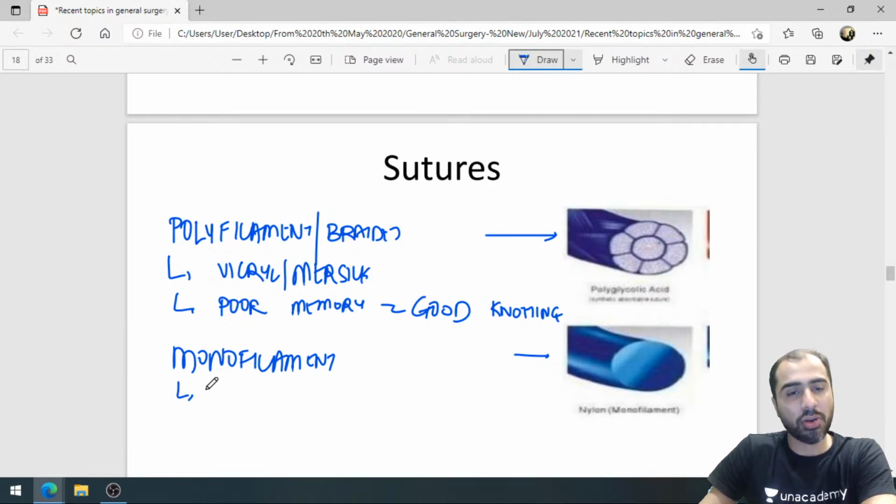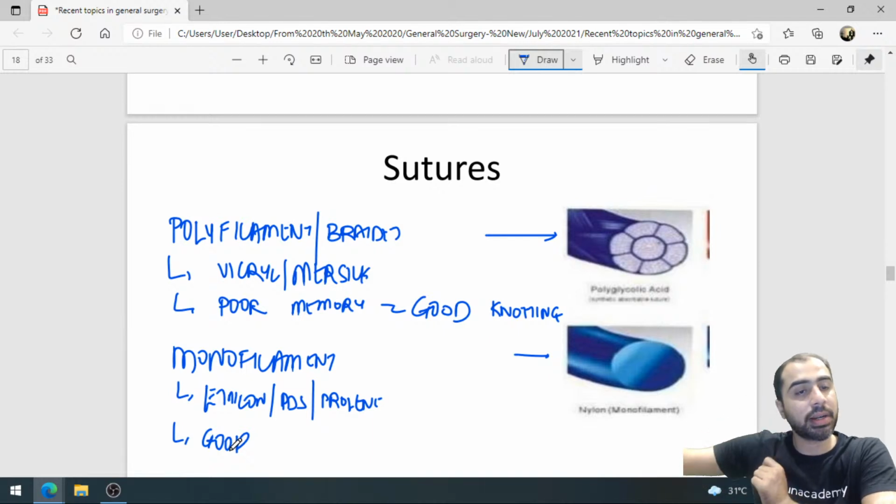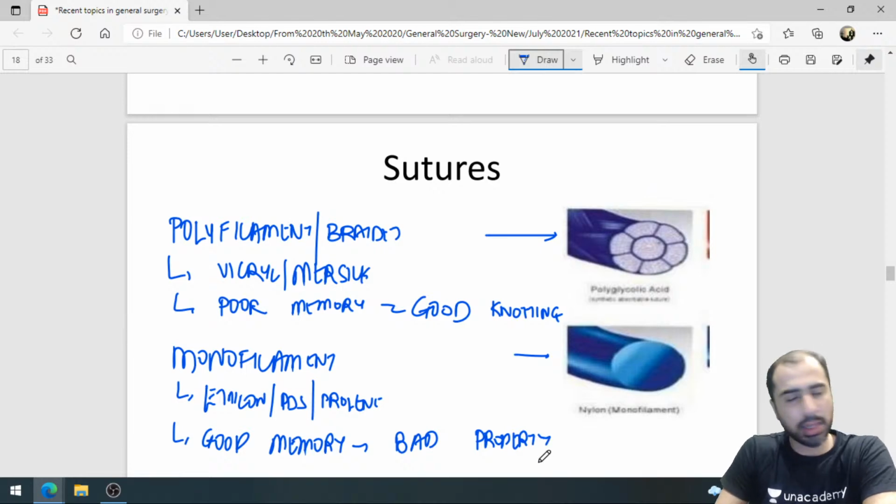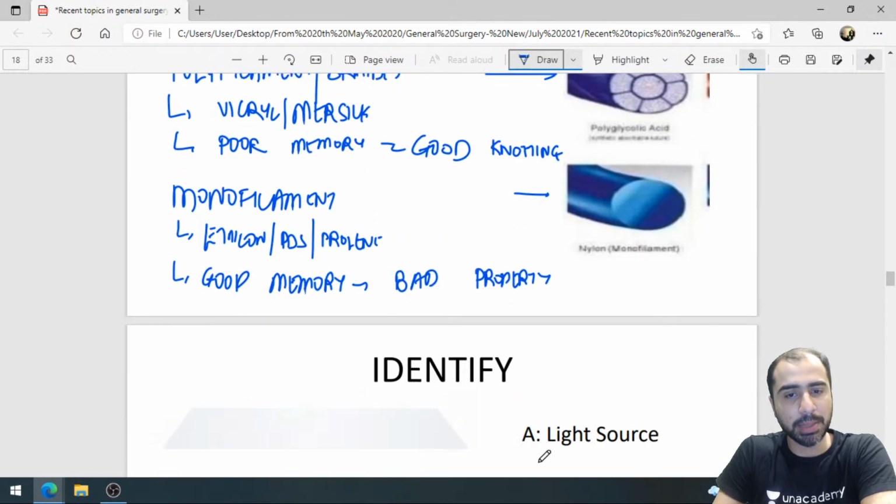Monofilament, nylon or ethylene, PDS, proline, they have good memory. And remember, good memory is a bad thing. Good memory means the loops don't become straight. The loops of the suture will remain loopy and it gets entangled. So they have good memory, but good memory is a bad property of these sutures. Okay, that's all you need to know about these little itsy bitsy things.